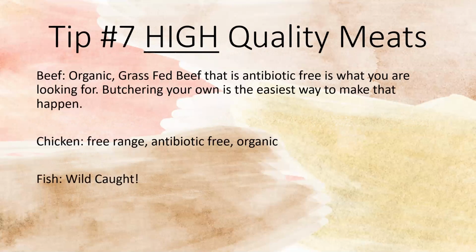If you're going to eat fish, you want to make sure that it's wild caught. This is going to produce a higher quality of foods and also make sure that they aren't given any chemicals to keep the water clean and different things like that. So wild caught is what you're looking for.